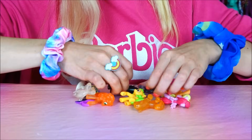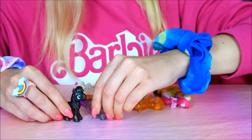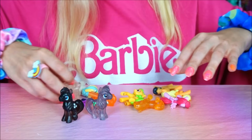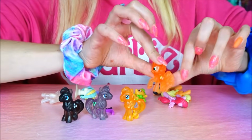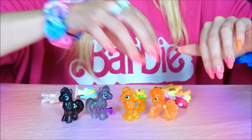I have a couple of the see-through ones, two of the colts, so the male ponies that I'm very sure I don't have. I don't have very many of those. Another one even here. And one in the Pinkie Pie mold. This could be Peachy Pie, if I'm not mistaken. The little peach as a symbol, it's a cutie mark.